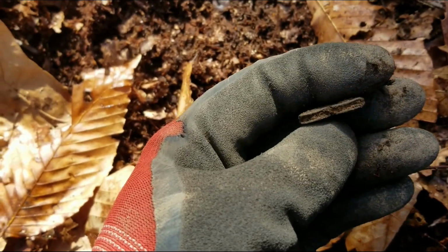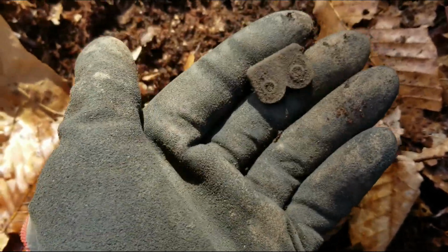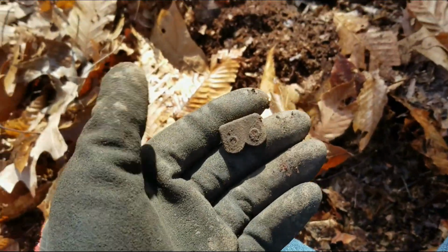It would have been kind of riveted on there. It could be old. It's a bee! I'll take it.